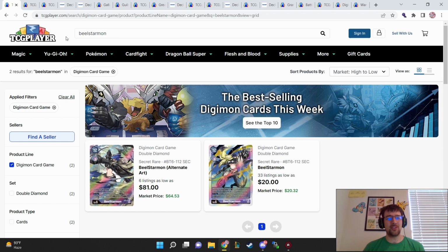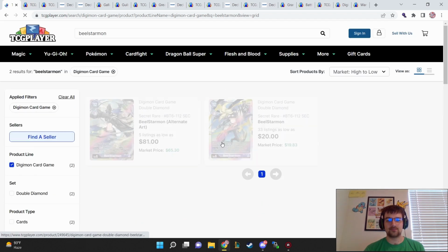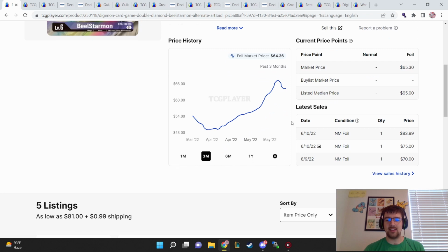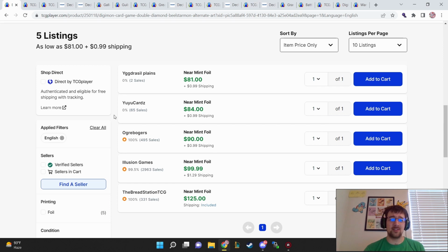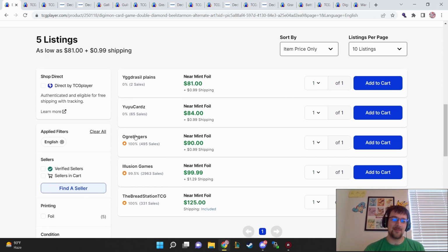Anyways, so other cards I want to talk about though. Bielstarmon is a card that's actually going up a lot. This is a card I'm very heavy in investing in right now, both the alt arts and regular arts. The alt arts, it was like $60 for a bit, but it's just seen a really big spike lately. There's 5 listings left, which means this card is very susceptible to going up to $100 sooner than later. All you have to do is buy 3 copies, and it's a $100 alt art.